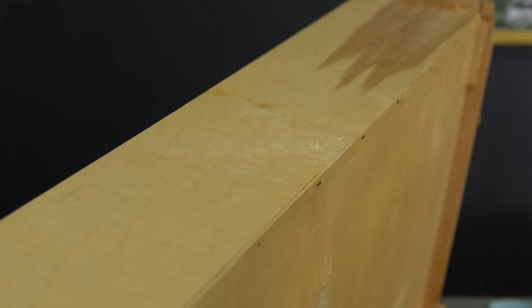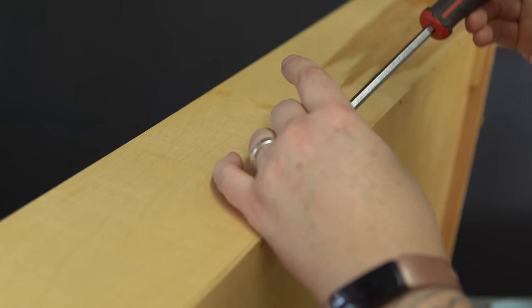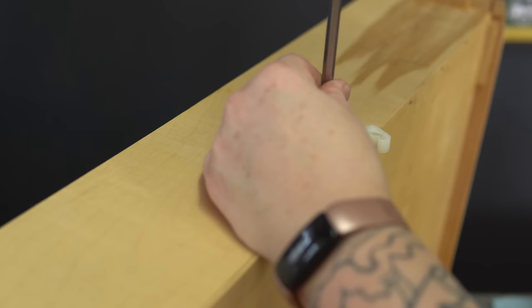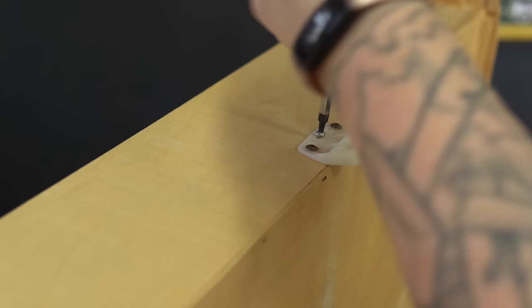I also need to reattach these plastic guides. And normally what I'll do is I will use the middle hole to line it up to where it was before, and then I will move that middle hole because the chances of it coming out again are quite high. So I just try to reseat at least one or two of the holes into fresh wood.